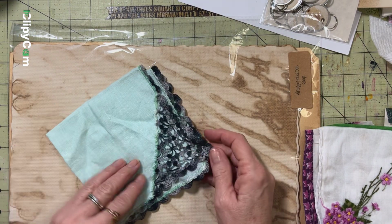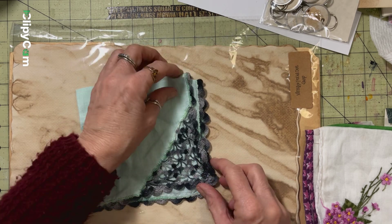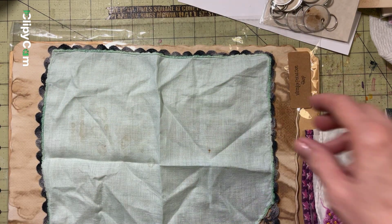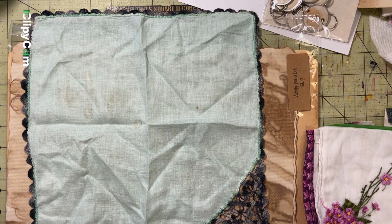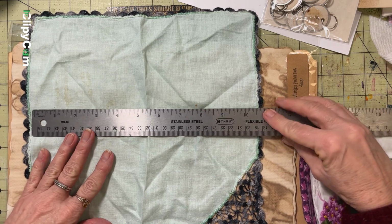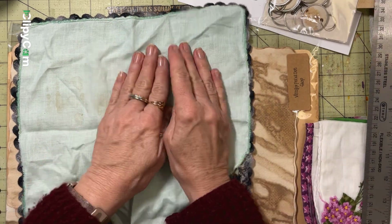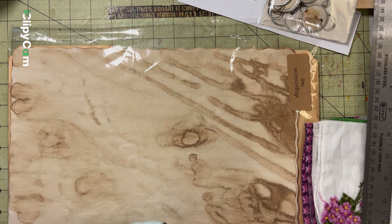And this is a gorgeous, gorgeous green with this beautiful crochet around the edge and all the way around the edge of the whole thing. Are you seeing all of that? I think so. Yes, it does have stains, but that's what you want. Could almost do a journal cover with this. How big is this? Let's just see. It's about 10.5 by probably about the same, 10.5. So you could make a bit of a journal cover if you wanted.